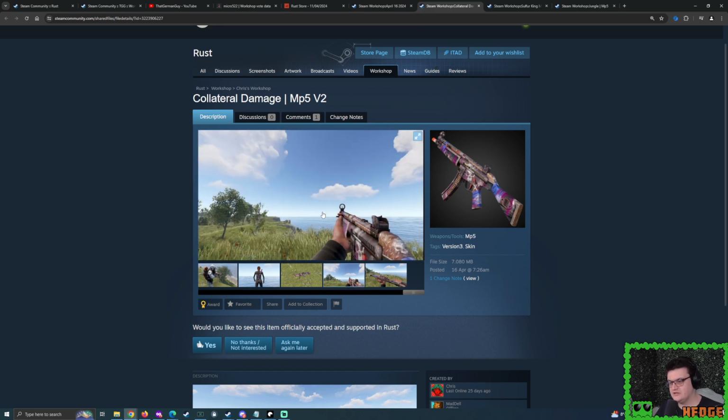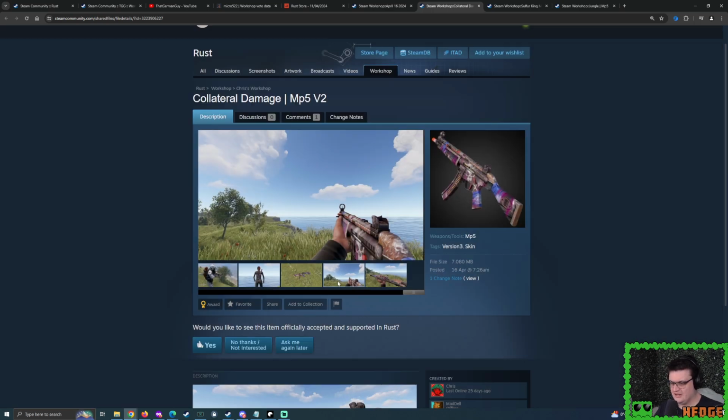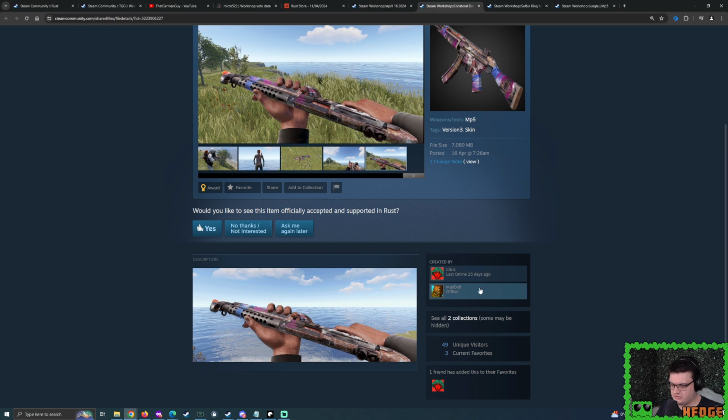If you're going to do a weapon skin, creators, you want to show the aim down the sight, please. Please do it. Maybe they do it in the GIF. No, they don't. They just inspect it. Right, at the very least, if you like what you see, please consider voting yes or no. Best of luck to you two.